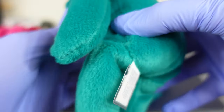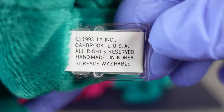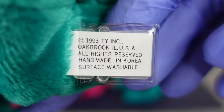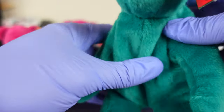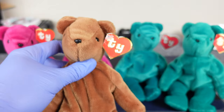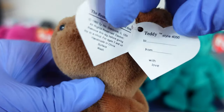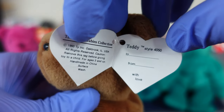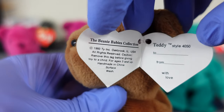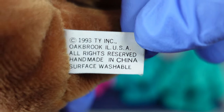Now you can confirm that this is a Korean Beanie Baby by looking at the tush tag, because right here on the 4th line down, it will say handmade in Korea. And typically that says China. I'm gonna show you so that you can see the difference in the two. Here is the brown color. I'm gonna take a look inside the tag, and you'll see the to and from are now present. And when you look at the tush tag, it says handmade in China.